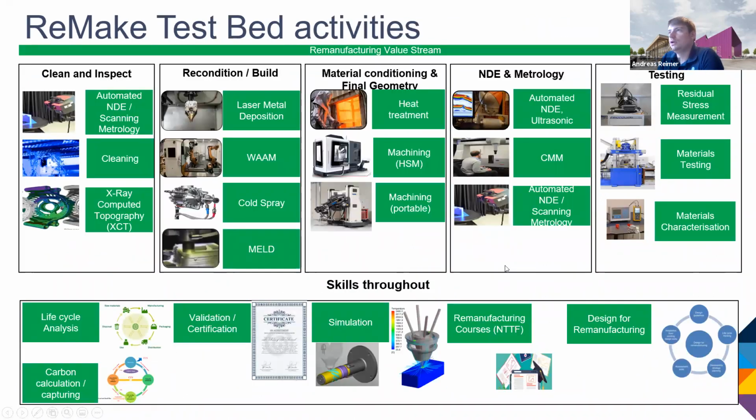Right. So in the remake testbed, so basically how we call the remake scheme here in NMIS, we're looking at the entire remanufacturing value stream or remake value stream. And this starts really from the cleaning and inspection section. So basically a component would come in used, obviously. So we would need to look at the component, clean it.